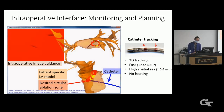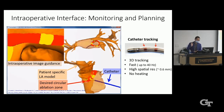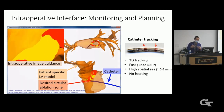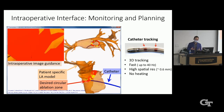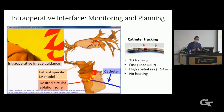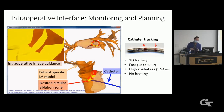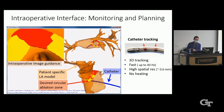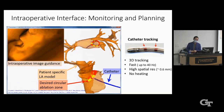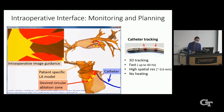Once this catheter is placed close to the target, we can click the button and say, okay, we have already ablated this region. And with this intraoperative image feedback, we can tell how much we have already ablated and what the rest is that we need to continue to ablate. So this will tell the cardiologist about the completeness of the whole procedure.